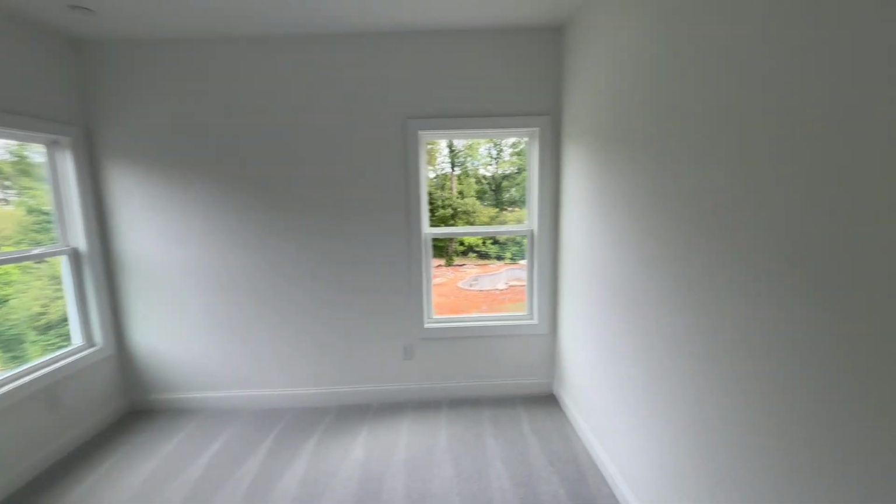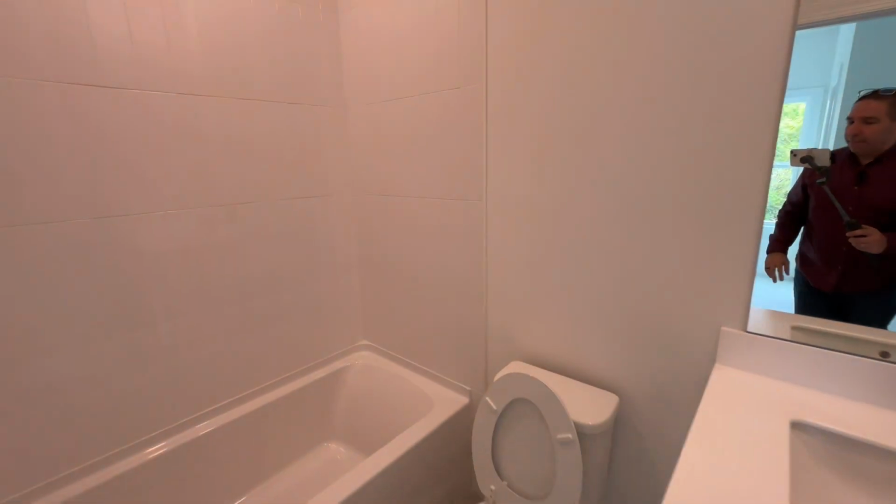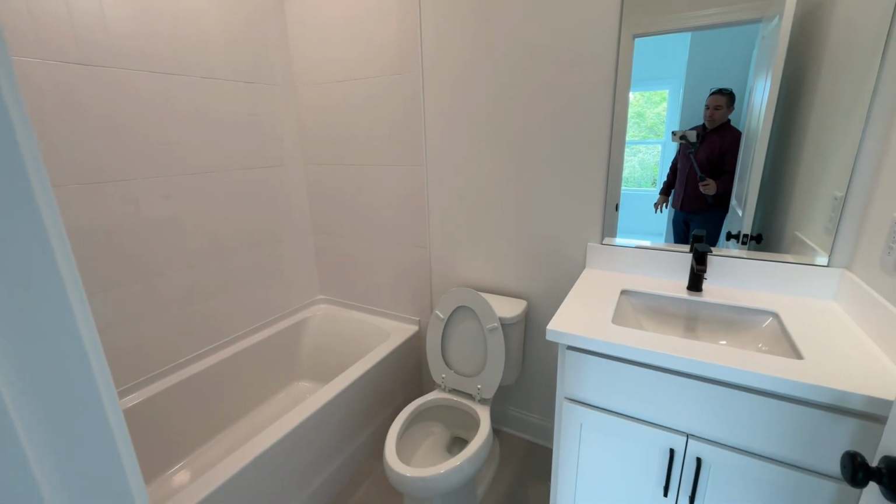Now I think that normally this one and the one next to it would share a Jack and Jill, but you can upgrade it and have your own bathroom. I think that's how this house is built. Bam. So you get your own bathroom right there.